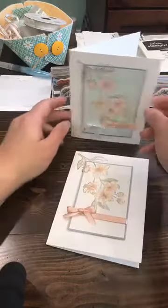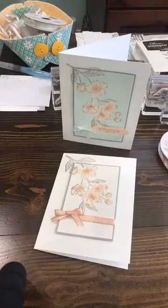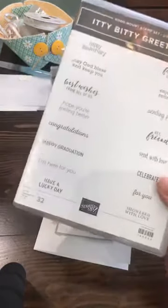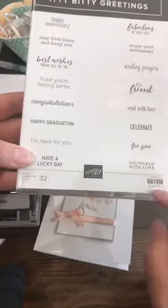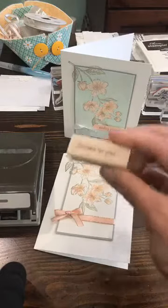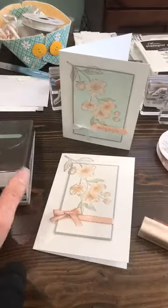And I had stamped Sending Prayers on the Petal Pink cardstock. This is from the Itty Bitty Greetings. I really do love this Itty Bitty Greetings because they're small sentiments that almost all fit in this little small label punch. I love all these sentiments. They're so nice. There's even a happy graduation, and this actually has 2 cases. I used Sending Prayers, but I thought right now I'm here for you is a great sentiment too. Who doesn't want to hear I'm here for you?